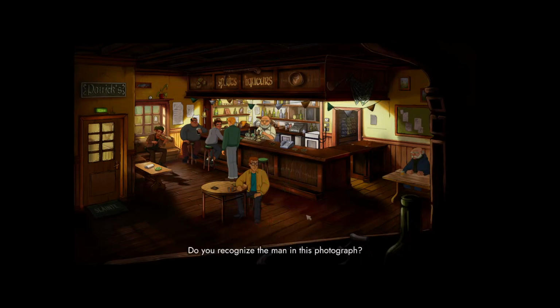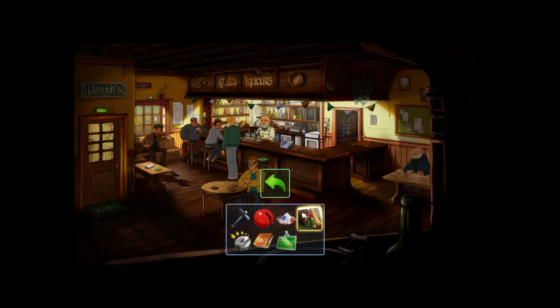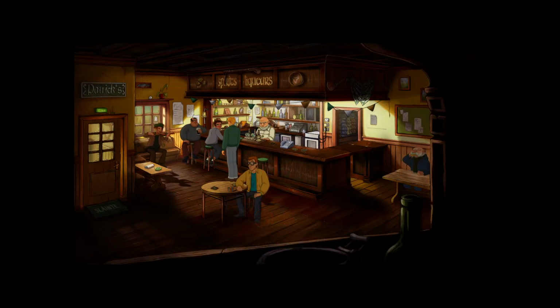Do you recognize the man in this photograph? It's a handsome mug on that fella, to be sure. Is he a film star? Don't be fooled. This is the face of a psychopathic killer. No. Well, there's one in the eye for me and my men. Bye for now.